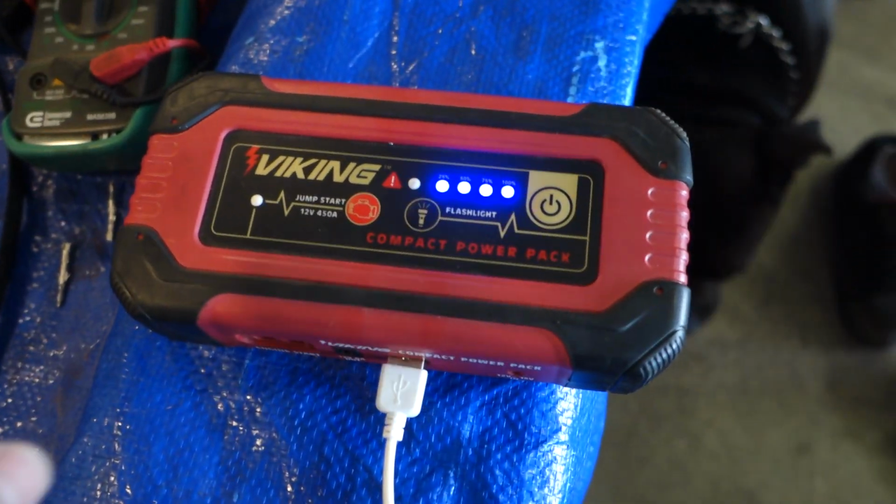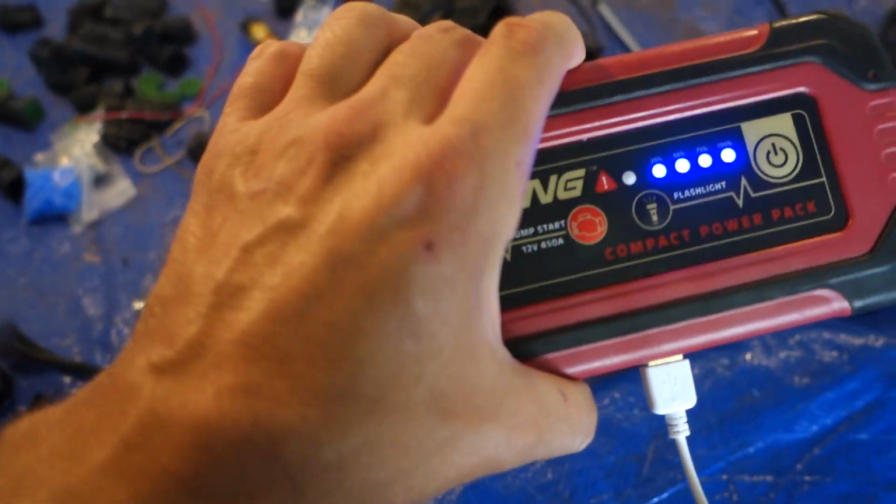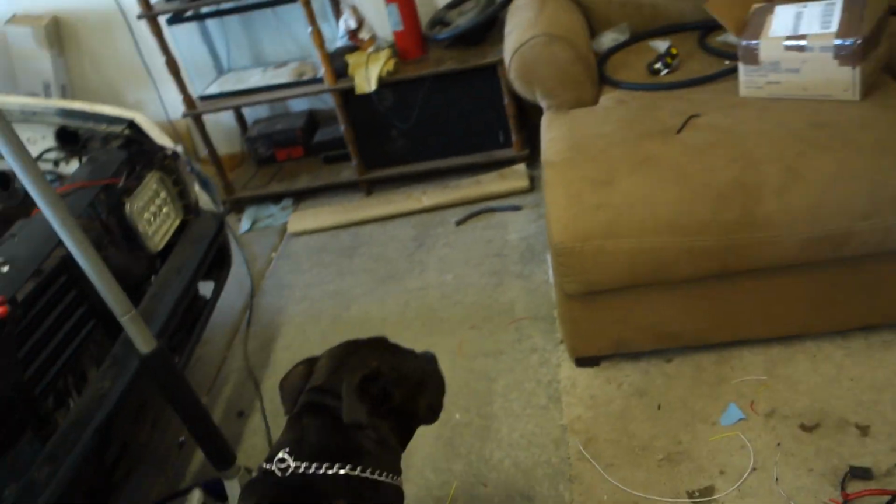All right, so our battery died, so now I'm tethered to this right here. I have to carry this giant jump box around with me. It's actually not that giant, but it's bigger than I want to carry around while holding this phone. That's a camera. I mean, it's not the size of Bowser's head, but it's pretty big.